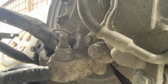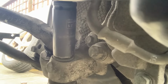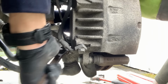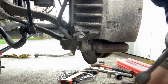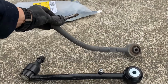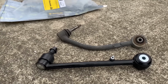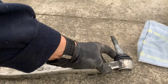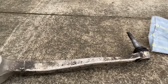Now we need to get the other side of the control arm, so we'll just loosen this bolt here. So here is the one that is pulled out, pretty bent, and here's the new one, so quite a difference. If we go to the radius arm, I haven't pulled out the old one yet. This is a really good second-hand one off a low K vehicle. You see here the boot's really good, looks nice and newish, even if it's a bit dirty.